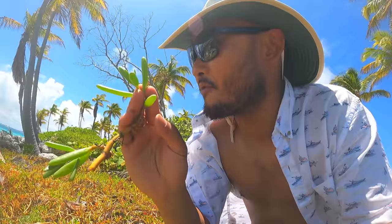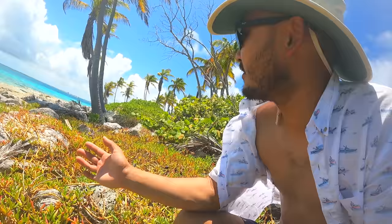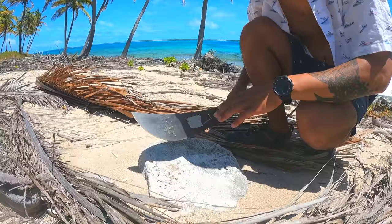I mean, my first time eating on this island. We've got plenty of it here. We haven't even gone in the water yet. It's looking good. We're gonna try to grab some coconuts.